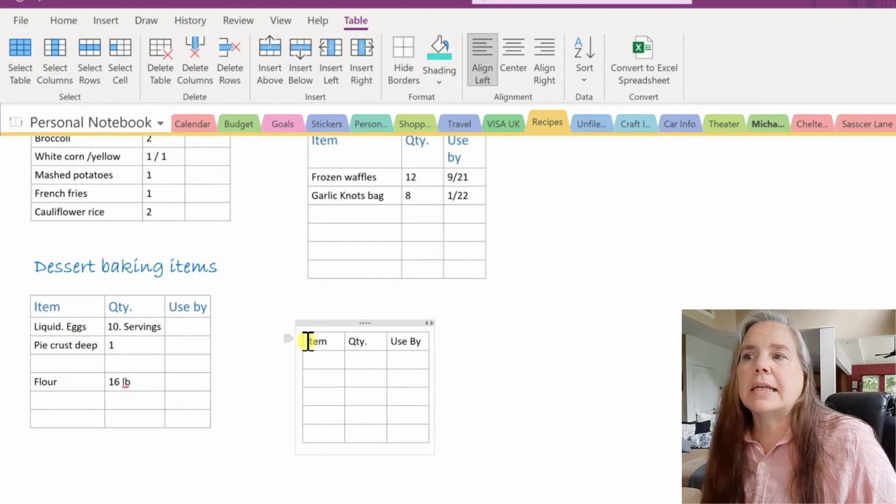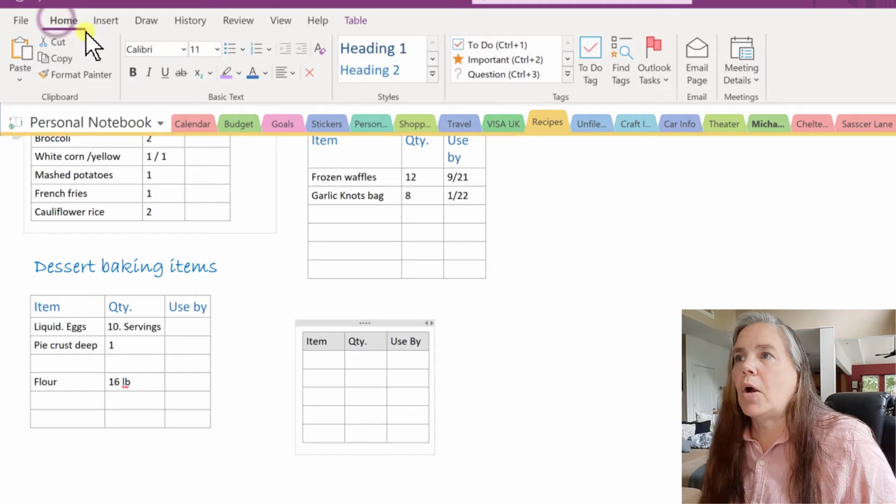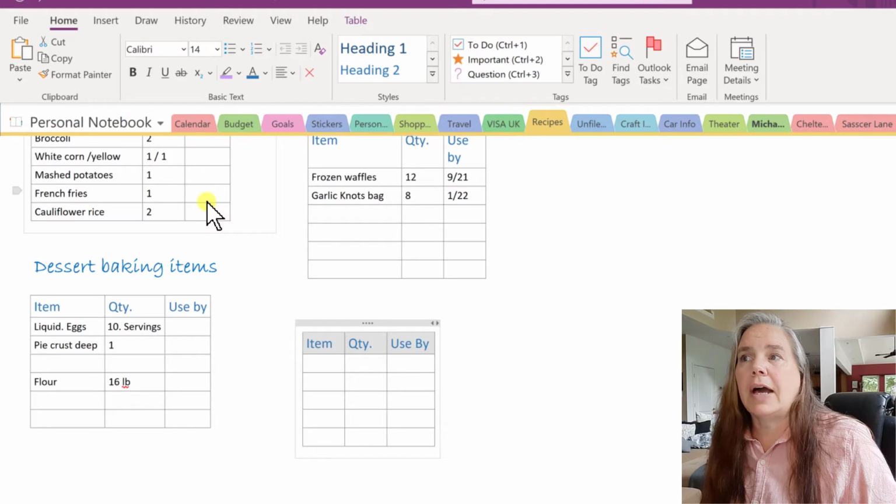Now to make them stand out a little bit, I wanted to change the font color. So back at my home menu, I can choose this pretty blue color. And because I'm getting old and my eyes are not as great as they used to be, I can make it a little bit bigger if I would like.